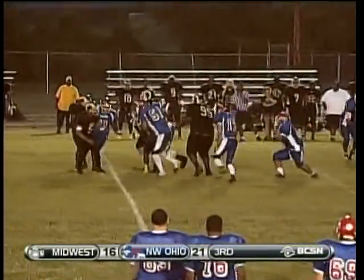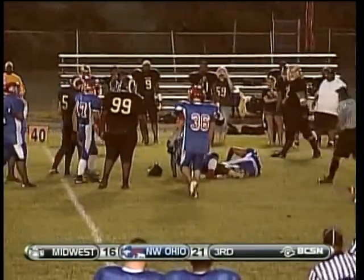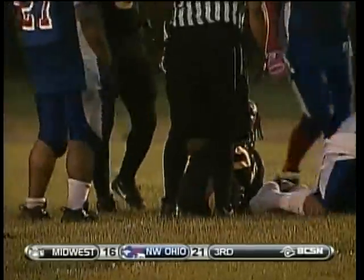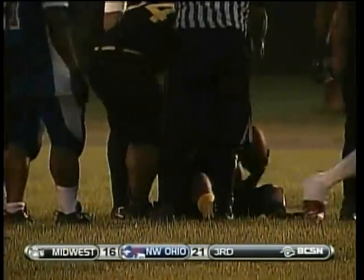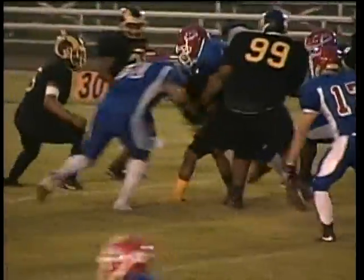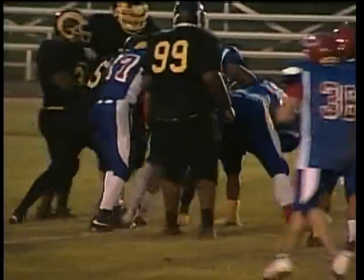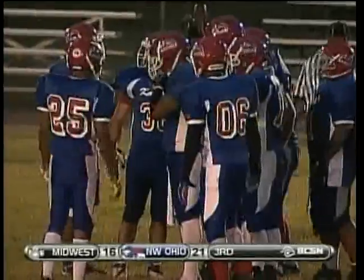Fakes deep, goes inside to Thomas. He got wrapped up right away. The defense not fooled at all, and he's going to lose yardage all the way back, almost to the original line of scrimmage. Watch him, he fakes the pitch to the outside, then he comes back. It's got like a little counter, and almost lost the football. They were all over it.